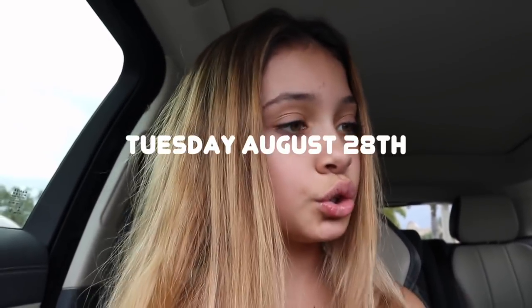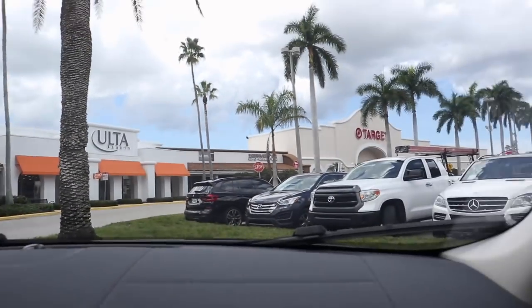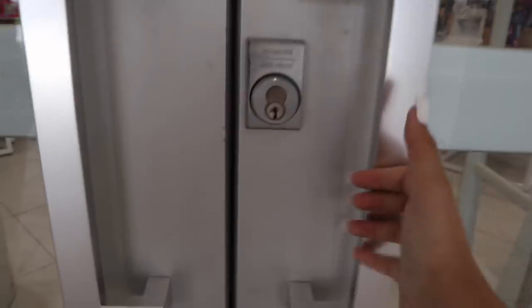Guys, it is 1:42 and we are at Target. Okay, and we are also at ULTA, so these are the two stops for today. I'm gonna go shopping. I have a couple of things written down on my phone that I need. Let's just go ahead and head in. Let's go.